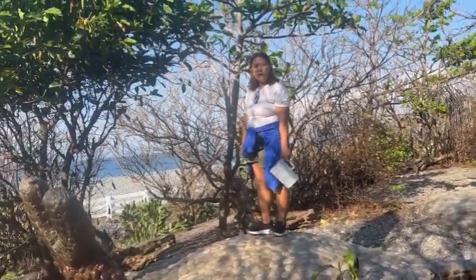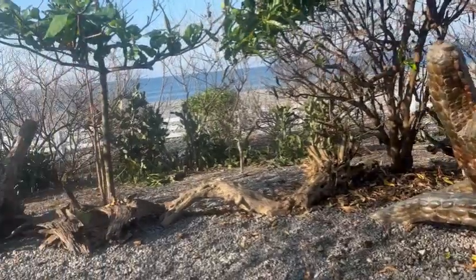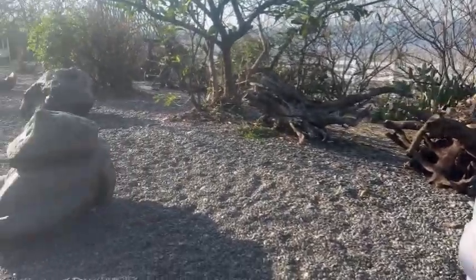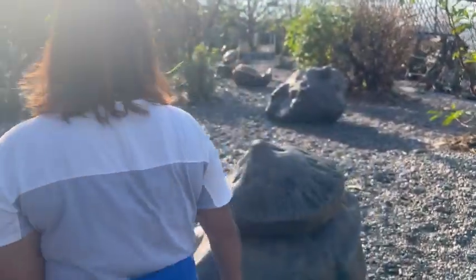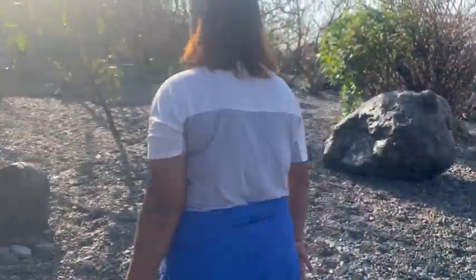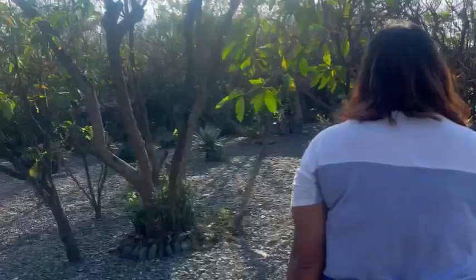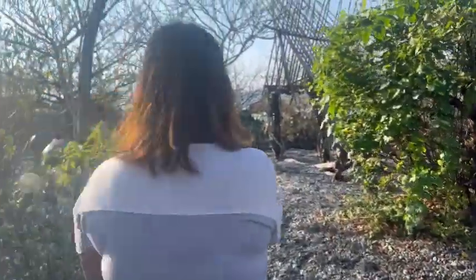Some of the largest stone carvings stand like guardians of the garden, with faces and figures etched into the stone that seem almost alive. You can't help but feel like they're watching over the space, giving it a sense of calming, quiet protection. One large carving in particular catches my eye, a towering stone etched with intricate patterns that swirl and curve, almost like waves. It's mesmerizing, like looking into a story that's written in stone.